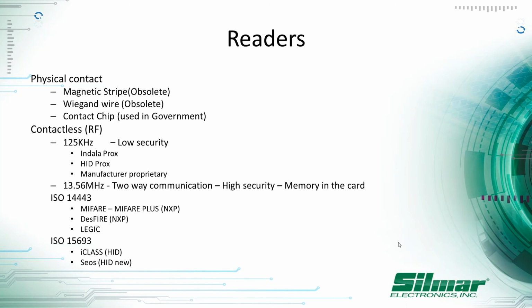The last card you're going to see is called ISO 15693, and that's going to be iClass from HID. Once again, that one probably got compromised, so HID came out with a new one called SEOS or SE. So you'll see iClass SE or iClass SEOS. The difference between these cards is just how much security there is in reality, how much data you're transmitting from the card to the reader, and that data is encrypted.